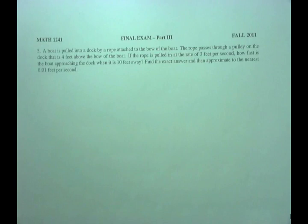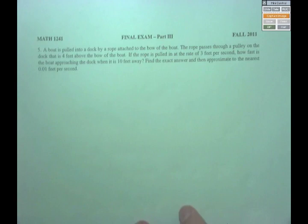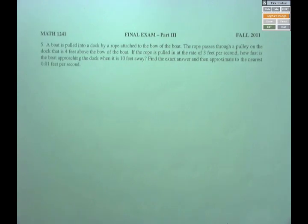A boat. You've seen this problem because I put it on one of my little note things. A boat is pulled into a dock by a rope attached to the bow of the boat. The rope passes through a pulley at the dock that is 4 feet above the bow of the boat. If the rope is pulled at a rate of 3 feet per second, how fast is the boat approaching the dock when it is 10 feet away? Find the exact answer and then approximate it to the nearest 0.01 feet per second. All right, so here we go.